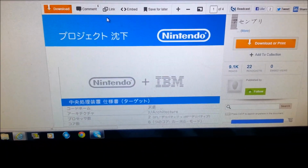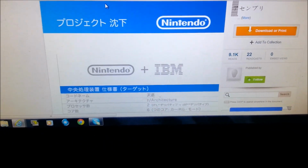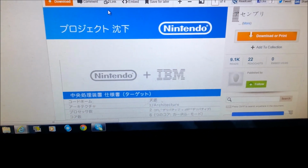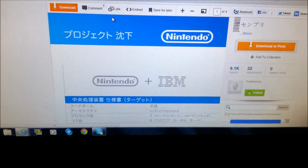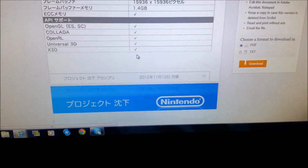So we got more Wii U spec rumors. System's about to come out. Of course, there's going to be another supposed spec leak. And these specs are the most interesting of the bunch by far. Yeah. So this is in Japanese, but it's already been translated.